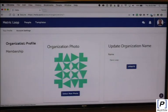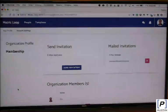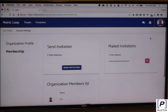Account settings over here goes into the organization settings that we have. You could put a photo, if you wanted. Right now, it's just this weird thing. You can change the name, and then you can look at who's all involved with it. You can invite new people, see existing mailed invitations that have gone out, and revoke those if you'd like. And then you actually have a list of who's in your organization. So that's pretty cool.